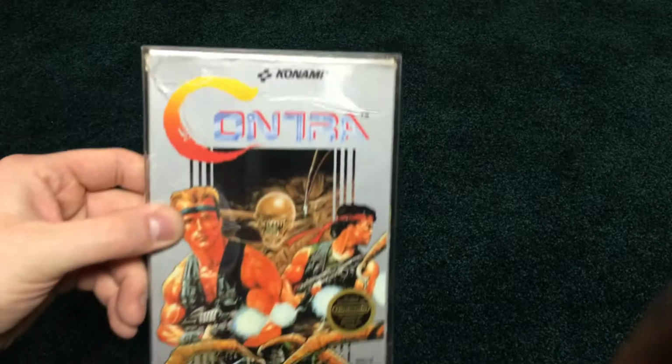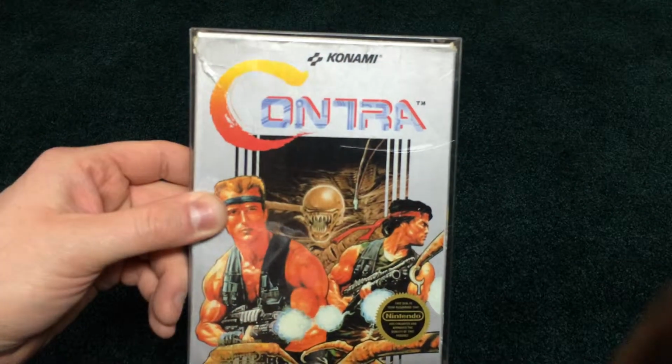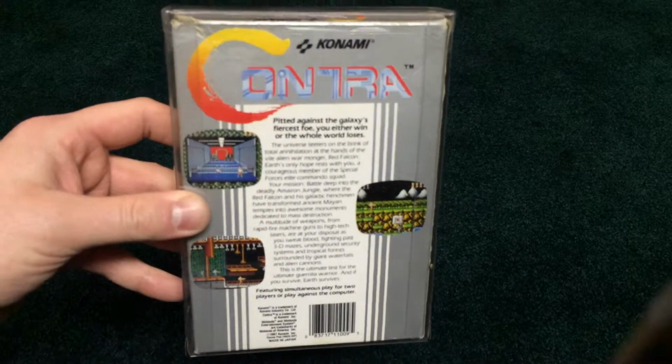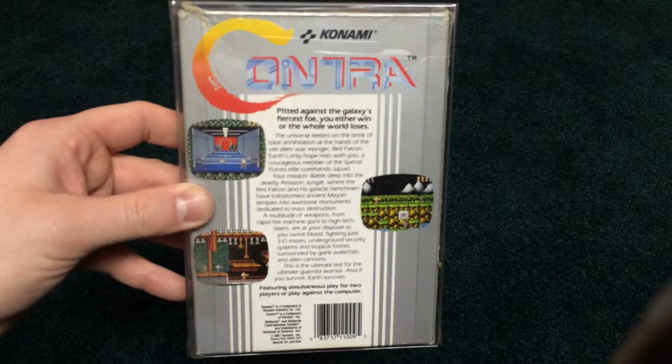Yeah, the original Contra. Obviously, everyone knows it and everyone loves it. A bit of a crease here, but you can't argue with that. It's getting pretty up there in price and popularity, obviously, because it's one of the most fun games, I think, of all time.